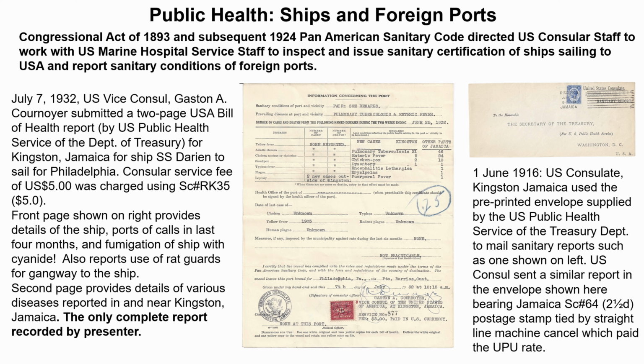So second page provides various diseases reported in and near Kingston, Jamaica. This is the only complete record I have seen, at least in private hands. These documents were then mailed in an envelope, such as the one. These are not the same, but the envelope we show is also from U.S. Consul in Kingston in 1916. So it was sent to the Secretary of Treasury, which administered the U.S. Marine Hospital Service staff. And so that's an interesting matching combination.